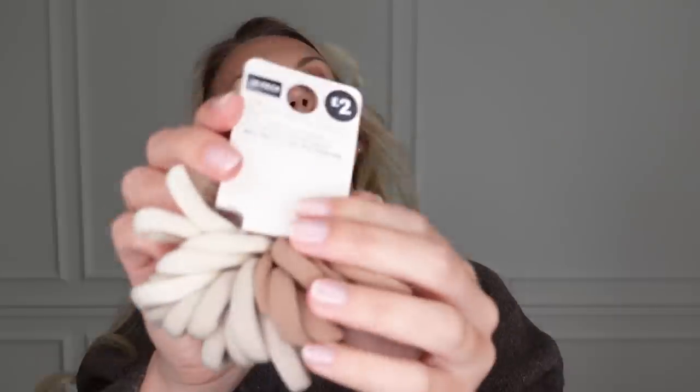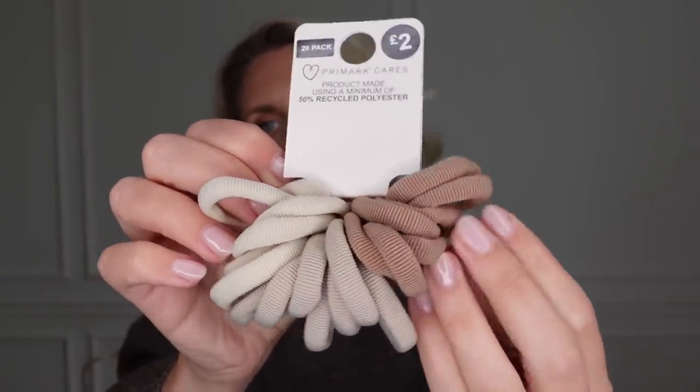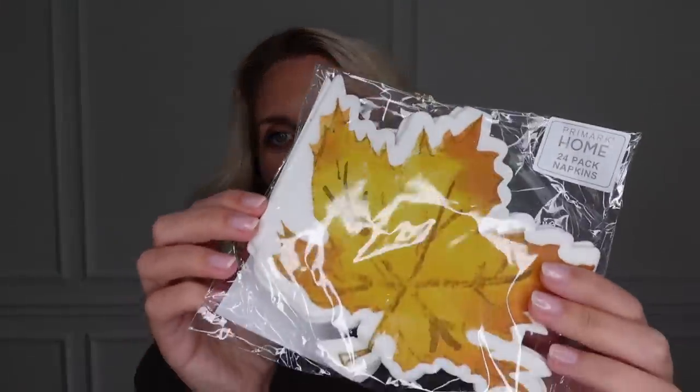I also stocked up on some bubbles, just a pack of different neutral coloured bubbles at £2, just to go in my kitchen drawers. I've just picked up these napkins for if we're hosting around autumn time. I just think it'd be nice. We're hosting more and more now that we've got the kitchen space that we've renovated. It's nice to be able to have people over to ours.